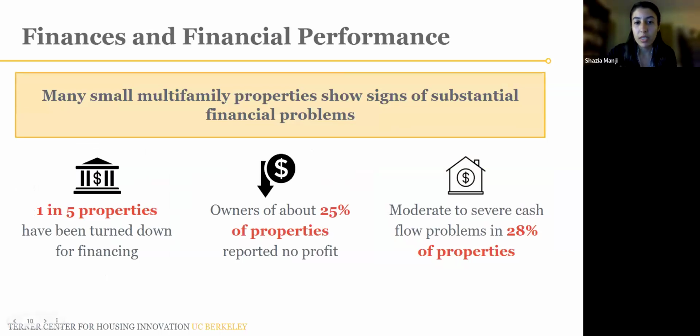We also asked owners a series of questions about finances and financial performance, and found that many properties show signs of substantial problems in this area. For example, 1 in 5 properties had been turned down for financing at some point in the past. And as mentioned in the previous slide, COVID-19 was also a source of financial stress for many small multifamily property owners. 1 in 4, or 25% of properties, reported no profit during the year previous. 28% of properties experienced moderate to severe cash flow problems as a result of unpaid rent during the pandemic.